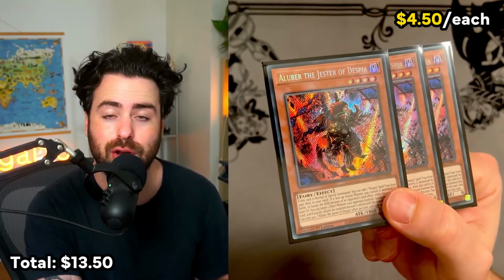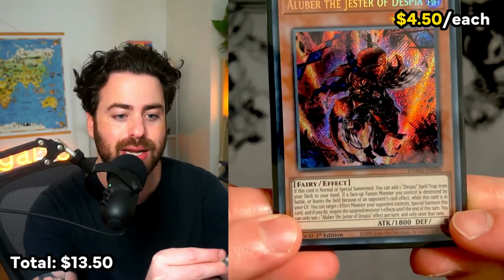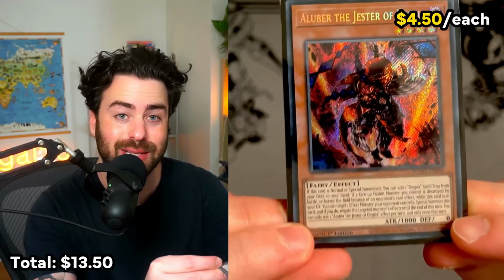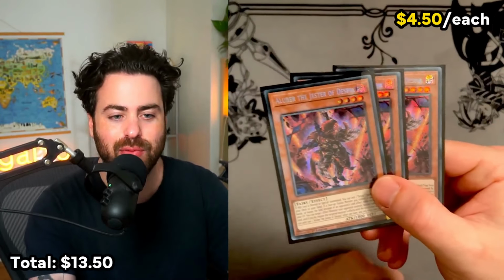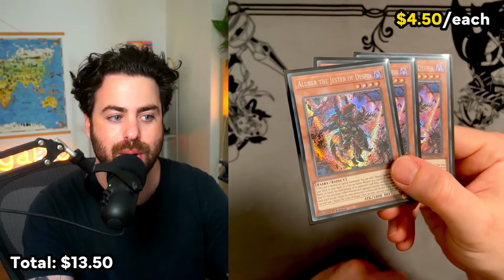First edition from Dawn of Majesty Secret Rare, and as a bonus, this is also a misprint because as you can see in the card text of this card, if this card is normal special summoned, you can add one Despia spell or trap from your deck to your hand. So this was a misprint actually. It's supposed to say branded spell trap, obviously, and I'll never get rid of this card. I'll never trade it. It's obviously not worth much now, but this is extremely iconic.